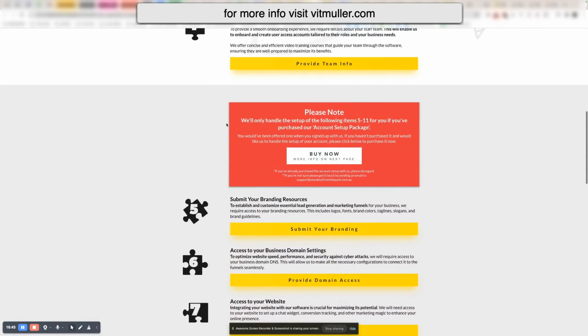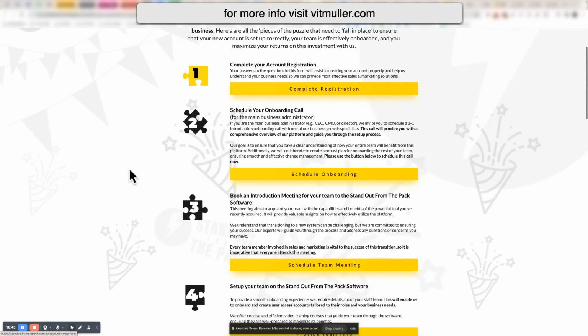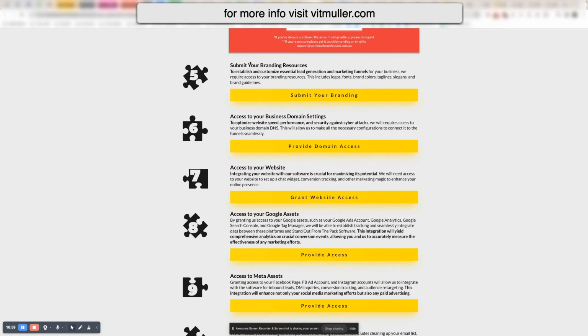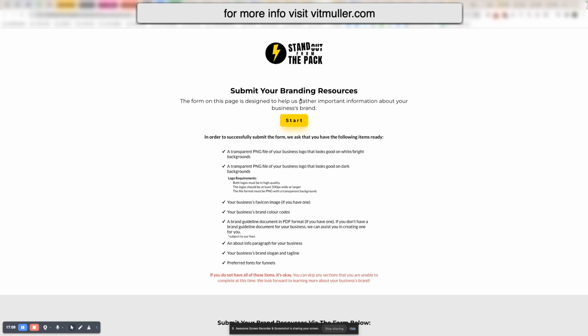Now, the way I've built this is I wanted to make it as self-service as possible. I wanted the customer to do as much work and minimize back and forth trying to ask for information from a client. A good example is asking a client for branding resources, logos, color codes, things like that. Instead, the client simply goes to the page and clicks the get me a branding button.